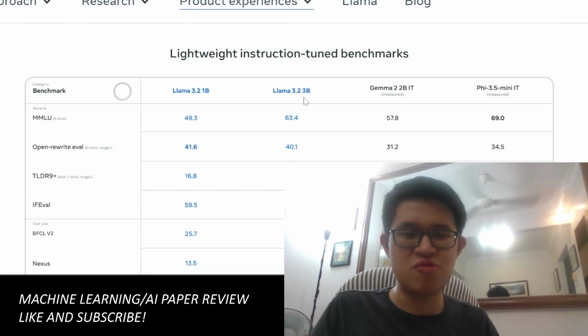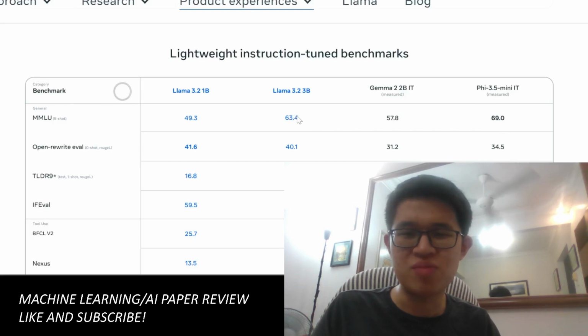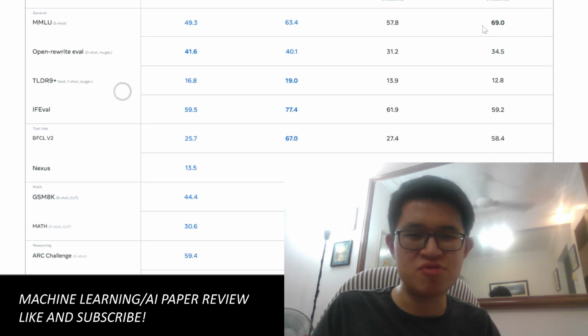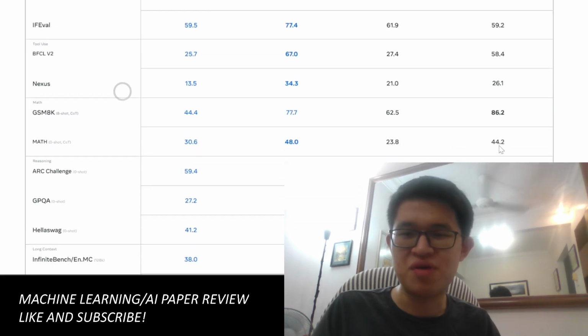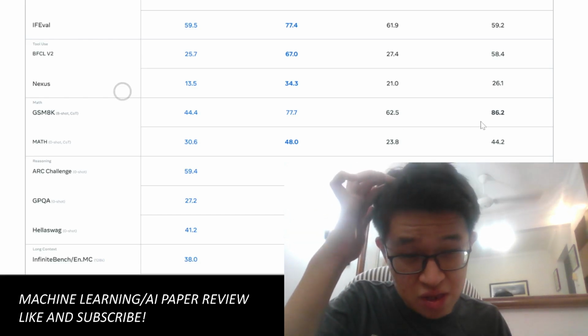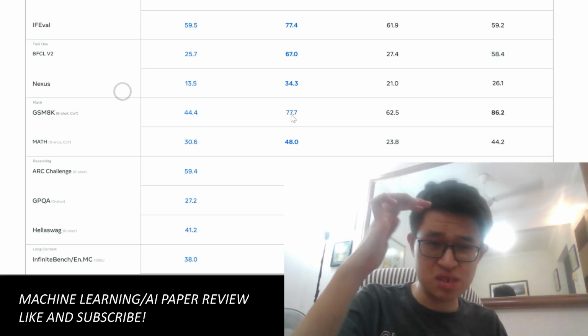But now the real part comes in. Okay, so for MMLU, Phi 3.5 outperformed the 3 billion model, right? And what else does it outperform it on? Okay, and for GSM8K, it outperforms the 3 billion parameter model. So yeah, it has 86%, while this one has 77%.